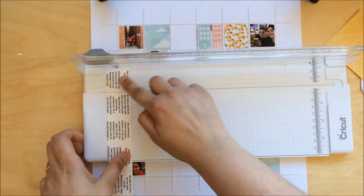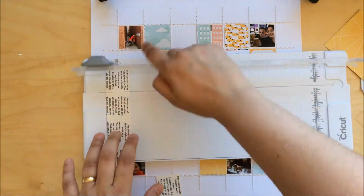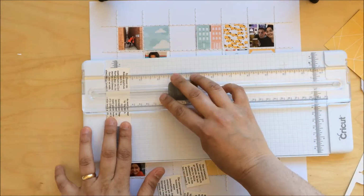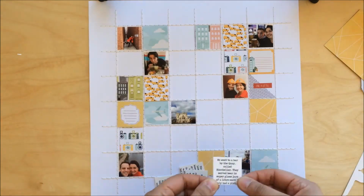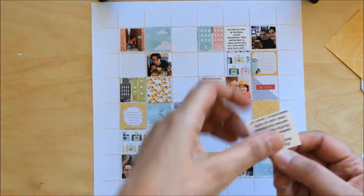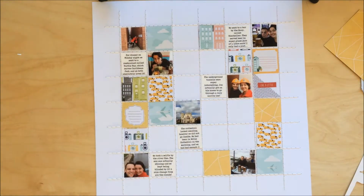So now I've cut some. I designed this on my computer in Word, squares which I filled with text to fit inside my little grid, and I'm cutting them with both scissors and also my trimmer, because I don't know why the trimmer wasn't liking cutting through the very small pieces, but that's okay.